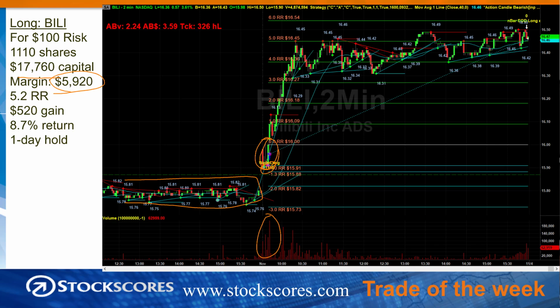And just to go back to the idea of where do you put your stop here, if I'm buying it here, I'd have my stop down around this range because that is the old floor before the price started going up. All right, well, that has been the Stockscores Market Minutes for November 4th, 2019.